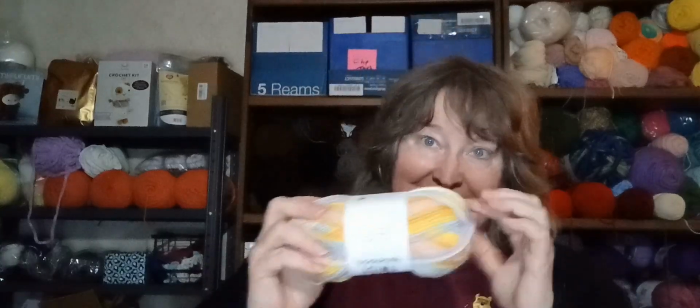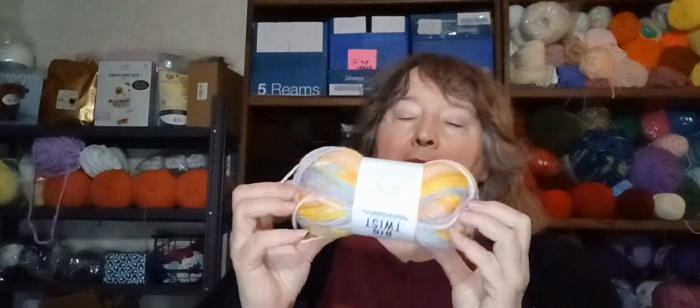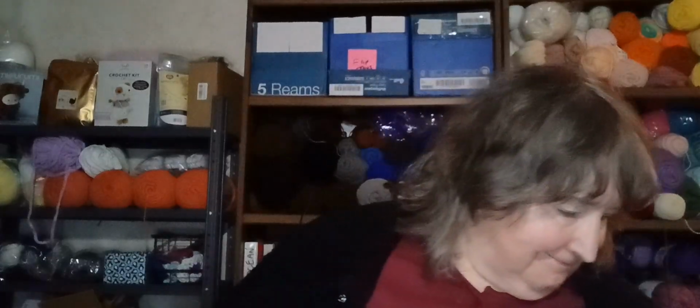I saw this Big Twist Living. It is Fun Brights. And I thought, my hair's a mess today. This with a strand of like white velvet yarn will make an adorable wolf cat. So I got that. Come here.